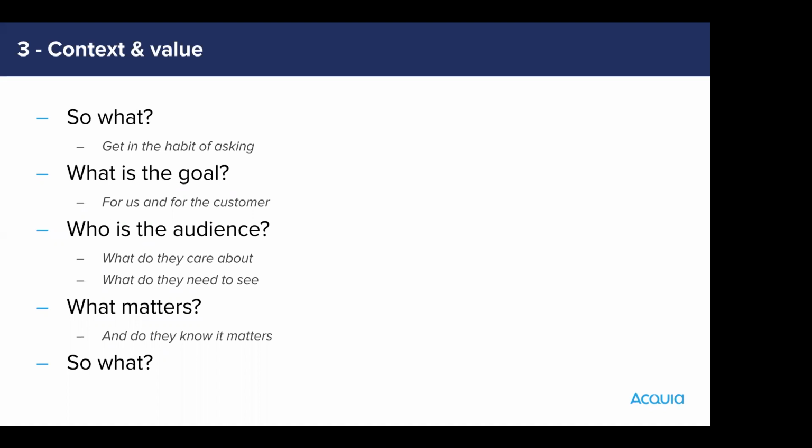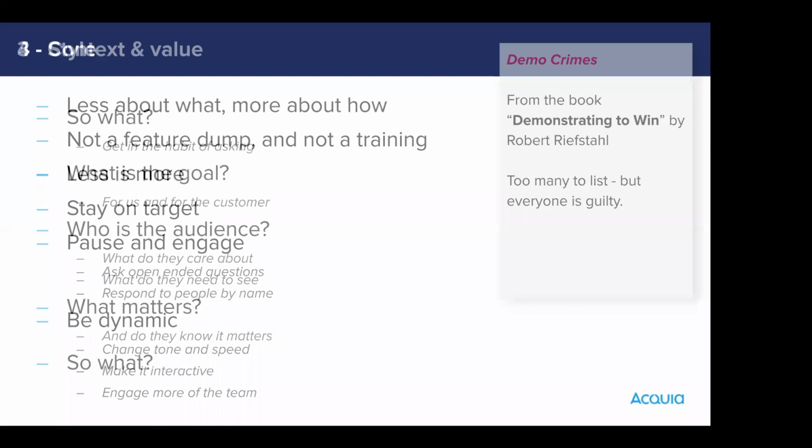And then finally, so what? Again, right? So what? Why am I telling you all of this? I'm telling you all this because this is vital and important for how we can deliver these demos in an impactful way. And again, so what is that question that I'm hoping that you'll come away with as one of those pieces of value that you're going to get from this.